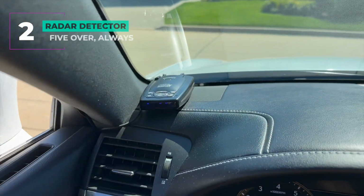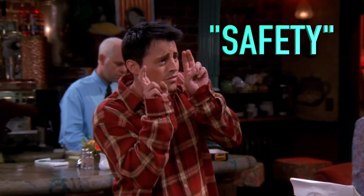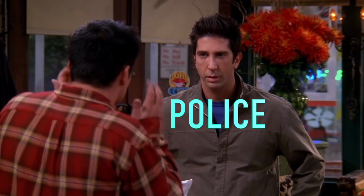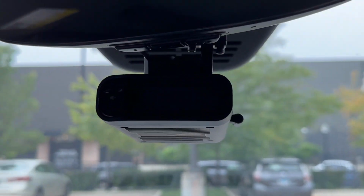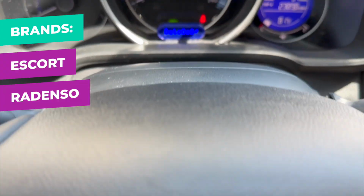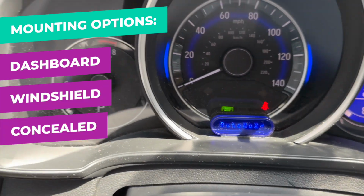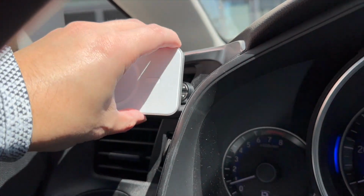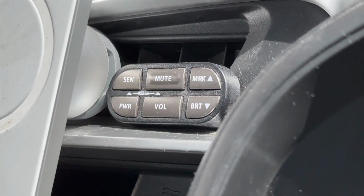Be sure to get a high endurance memory card so it can handle the duty cycles. Number 2. Radar detector. Every car in the fleet gets one for obvious safety reasons. Look for one with GPS and try different mounting options to find one you like. These are the brands we use, and these are the ways we have them mounted. After doing a couple of concealed installations, as seen here, I wouldn't do it again.